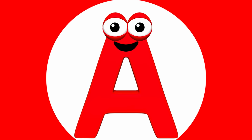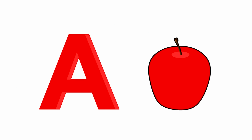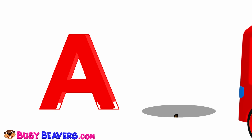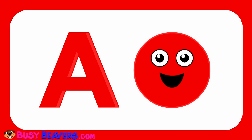Colors of the alphabet. This A is red like an apple. This A is red. This A is red. This A is red like an apple. This A is red.